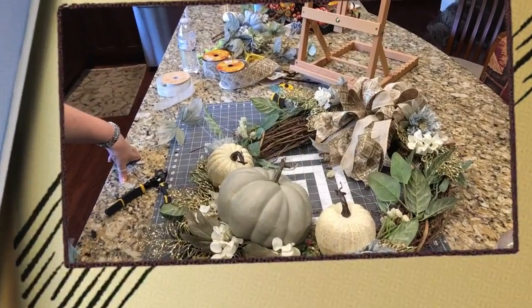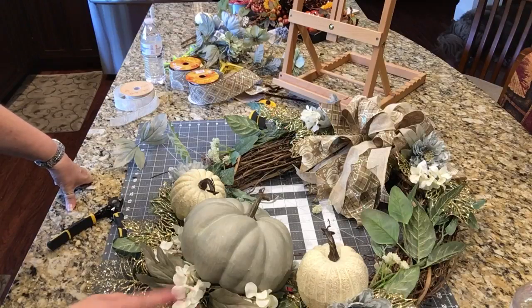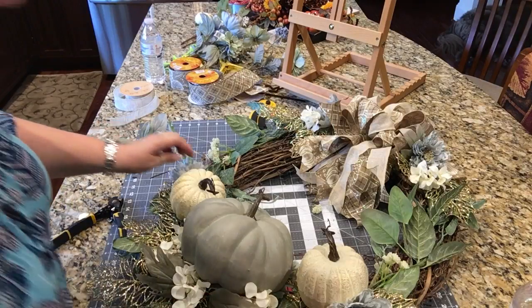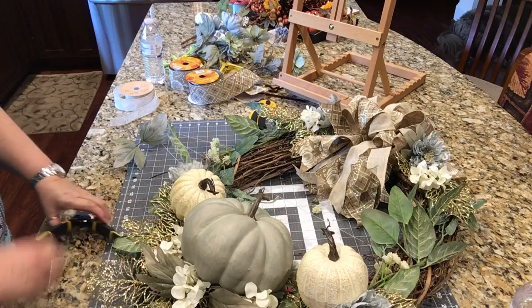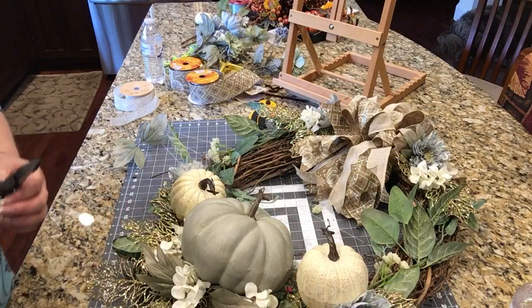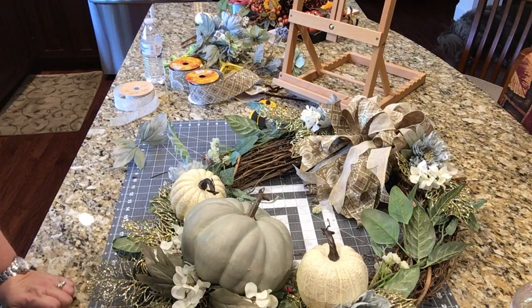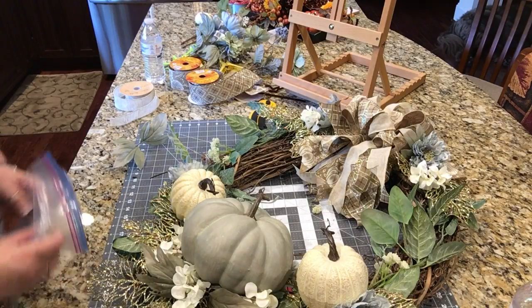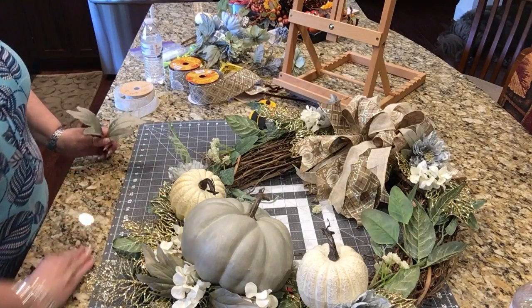I think I'm going to stop. I'm going to put it up on my easel again. First I'm going to glue all this stuff down because I think I like it like this. Then I'm going to start working with that bow a little bit. And I know that I have been extremely quiet for this hour. I've been working an hour, you guys, on this. And a lot of it is just holding stuff down.